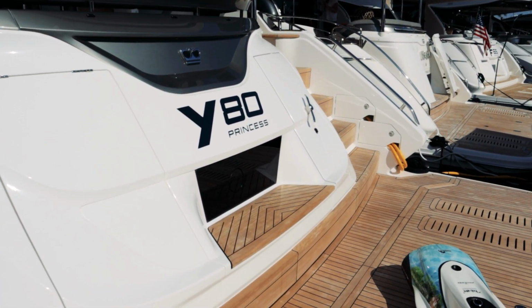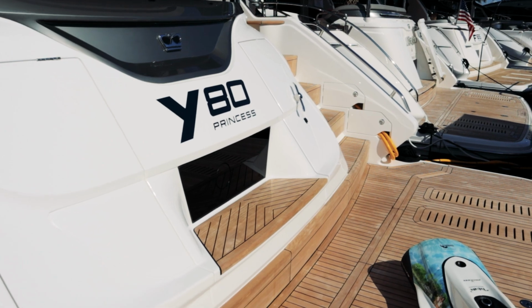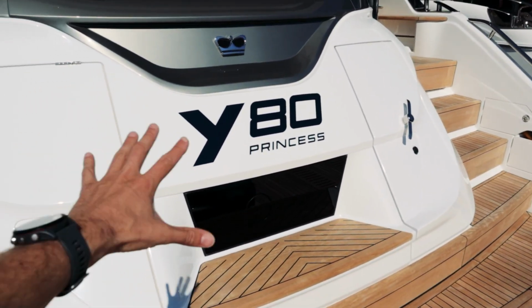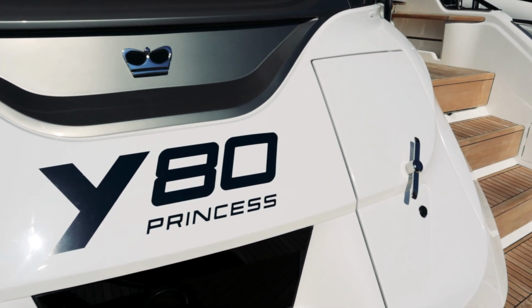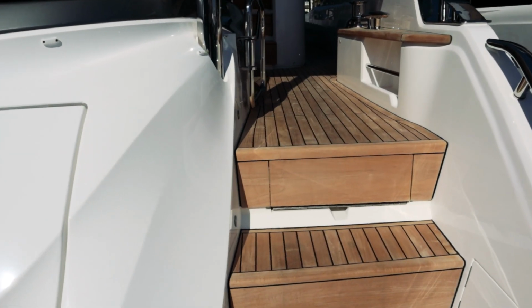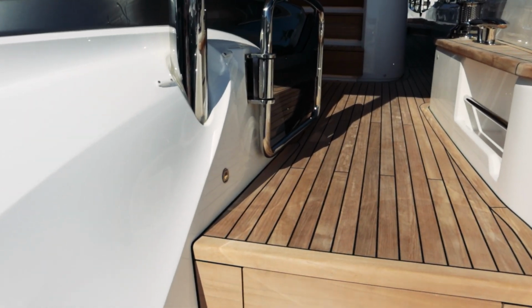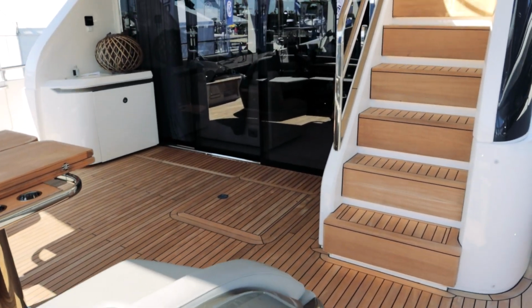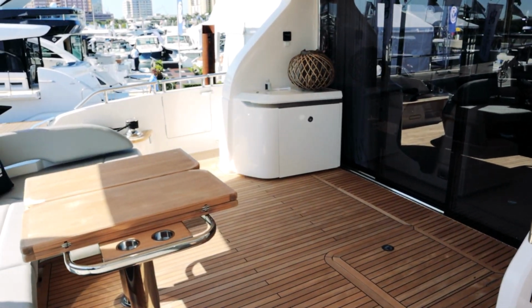So immediately we step onto this large aft platform here, and then there's going to be some access in there into the crew quarters, engine space, and all that. If it's possible, we'll see if we can get down there, but like I said, in the interest of time, we are going to keep this tour somewhat abbreviated. So we step up here into the aft cockpit. You can go around either side.